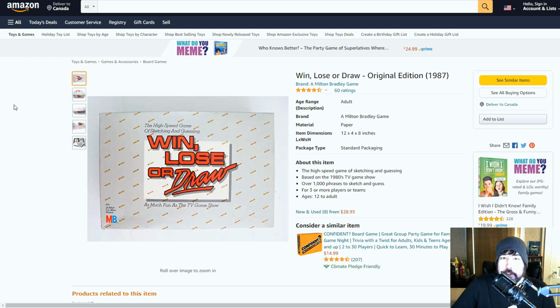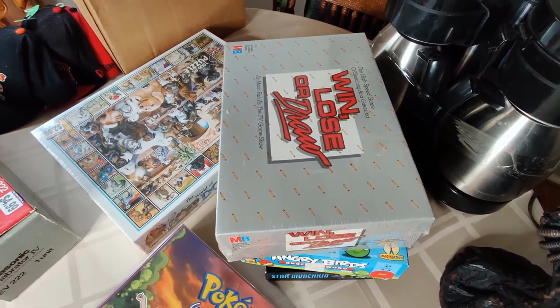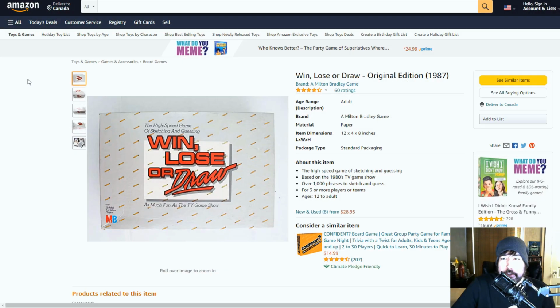Great profit. So I bought this win, lose, or draw game. I paid maybe $5 for it at Goodwill, 5 or less. And I said it in my haul video, I was going to price this like $70 or $80, I think. I don't know why I priced it $50, but it sold really quick. But I do believe it's probably sold for $100 at some point anyway. So, you know, I think I'd probably realistically get 50 to $100 for it. I probably should have priced it more.